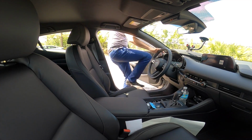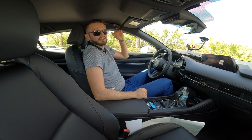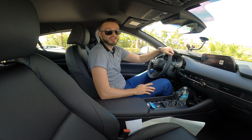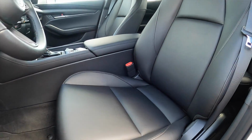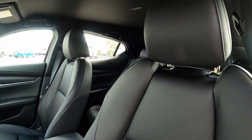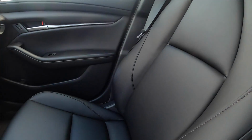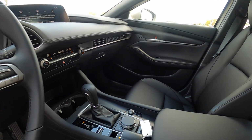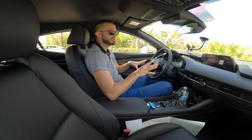Entering inside the Mazda 3 hatchback, you're going to receive 38 inches of headroom, 42.3 inches of legroom. It's a leatherette with contrast stitching, 6-way manual adjustment for the driver, 4-way manual for the passenger. This is the Select, so we're going to let a lot of those things slide. But the nice thing about this particular vehicle, when you're comparing it, is they actually really pay attention to detail.